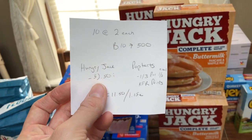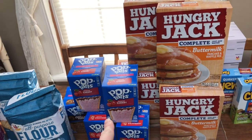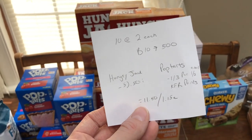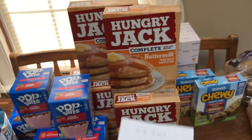It's a limit of 5, so I got back $2.50 for all of these. Pop-Tarts, I was really dumb. I only had $1 off 3 coupons, so that was my mistake. I could have got this a lot cheaper if I'd printed off the right coupon. So I paid $11.50 or $1.15 each.